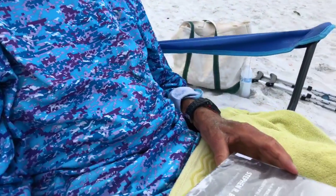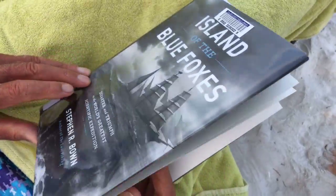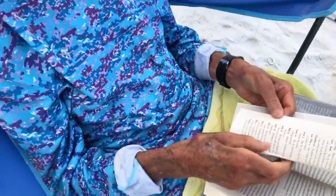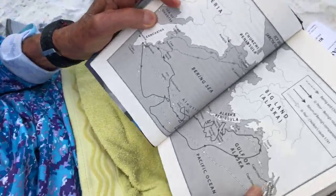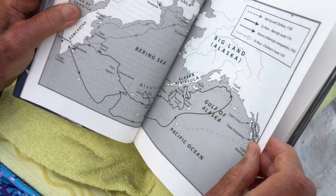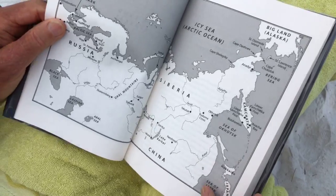Oh, boys. Still reading your book there? Is that a different one? That's a different one. What you reading now? Oh, it's a big expedition here. The Fox Islands expedition to explore from Russia. They're exploring all over the place here. Where are they going? Got a picture here. Oh, wow. From Alaska, they went all the way to Siberia here. Wow. And they covered some territory. Yeah, amazing. Wow. Siberia, China.